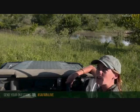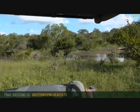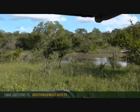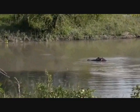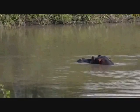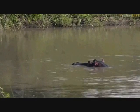I'm just making sure the hippo's not going to come barreling out of the water. Highly, highly unlikely that will happen, just because a water hole or a dam is where hippopotamus feel safest, and for them now there's plenty of water about, so they should feel relatively secure in the center of their dam.